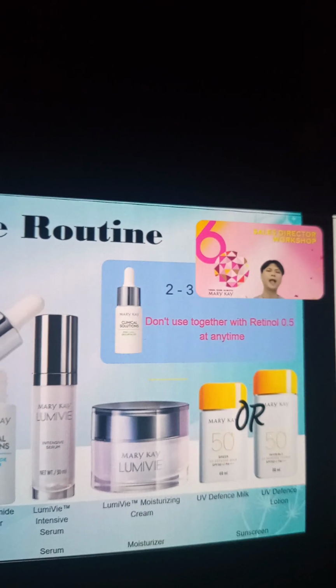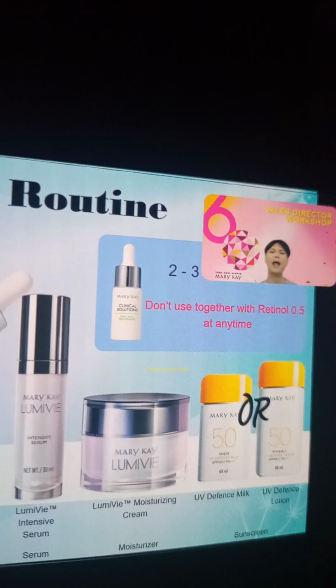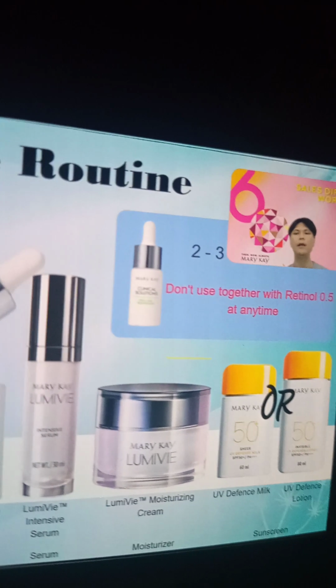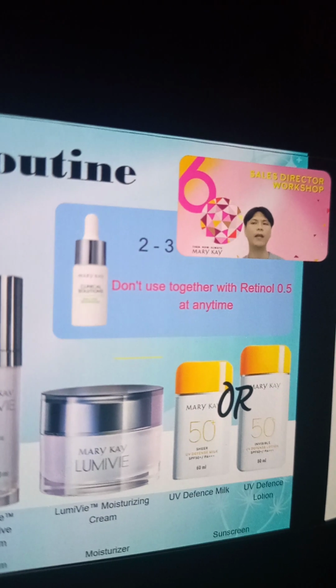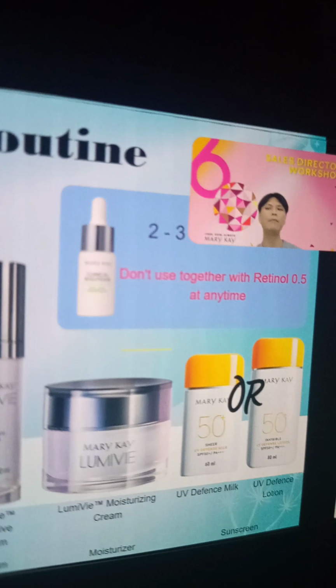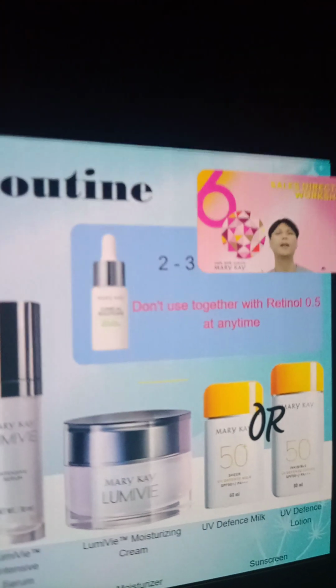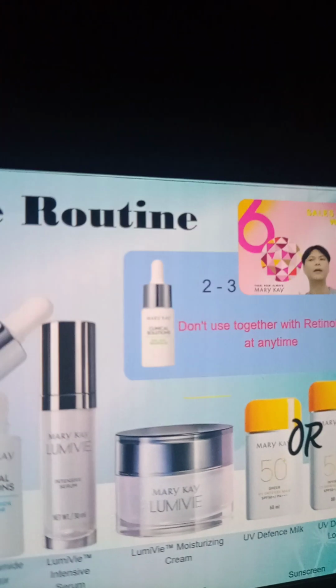Then after toner, when your pores are already relaxed, it's time for you to put on your booster and serum so that you can absorb easily, and then cover your skin with a protection layer from moisturizing cream, and seal it off with a sunscreen. And two to three times a week, do remember to do exfoliation, for which you can use resurfacer or any other exfoliating product. But do remember, when you're using resurfacer, do not use it together with retinol.